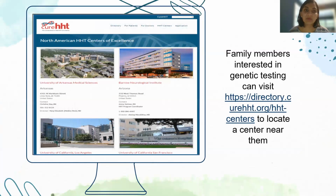And the last thing is, if people are interested in genetic testing, the first thing I'll do is recommend that they visit the Cure HHT site and find a center near them. If there's no center near you, then contact your genetic counselor or anyone near you, and we will help you find a genetic counselor. We'll help you find a place to get testing.